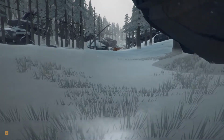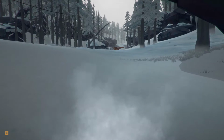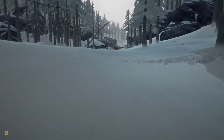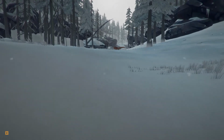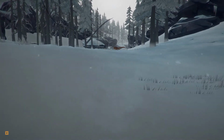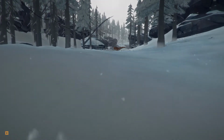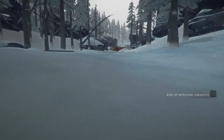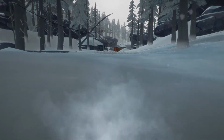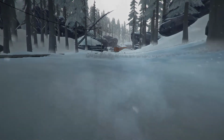And we're walking into a headwind, which is slowing us down a bit, so this is going to be a slightly longer trek as we make our way over towards the dam. Something that we all knew we were going to have to tackle at some point. Oh, good. Healed our risk of intestinal parasites. That's cool. We can eat some more wolf meat now. It's over in the cabin by Unnamed Pond though, so we won't have to worry about that for a little bit.